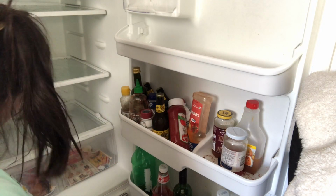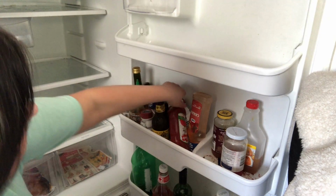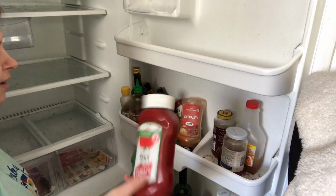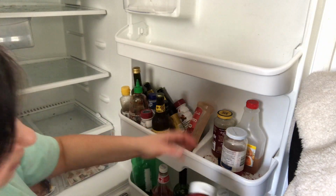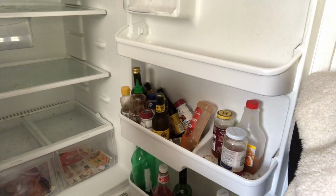People drink bottled water and leave their bottles behind. I wash them out and I reuse them. I have a little bit of ketchup. This also needs to get used up. I normally just put water in here, and then I use it in one of my dishes where I use ketchup in like chili or something like that.